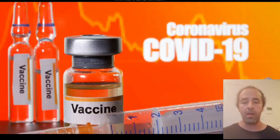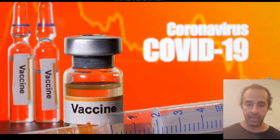Today I want to explain how many steps a pharmaceutical company needs to take to produce the coronavirus vaccine and introduce it successfully to the market so people can take it and get immunity from coronavirus.